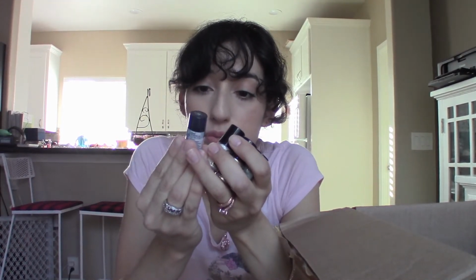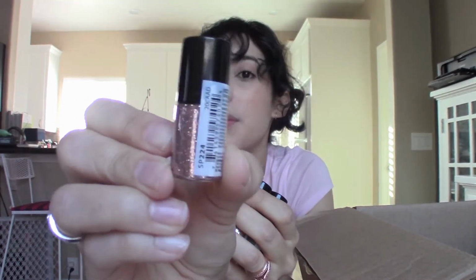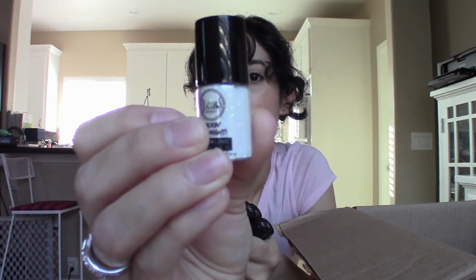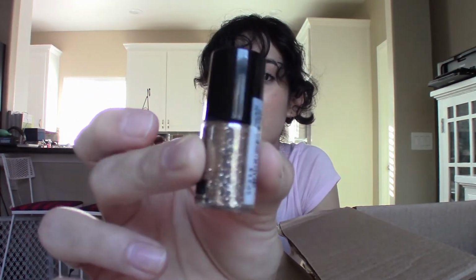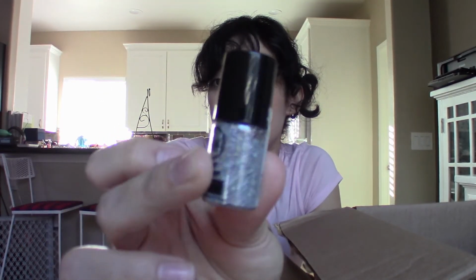Next, I got these J-Cat sparkling powder, just in case my client wants some sparkle in it. I got this one in champagne case. This one is in papaya whip. This one is in Gatsby's Party. This one is in Bondi Black. This one is in Lion Silver. And this one is in Cool Silver.